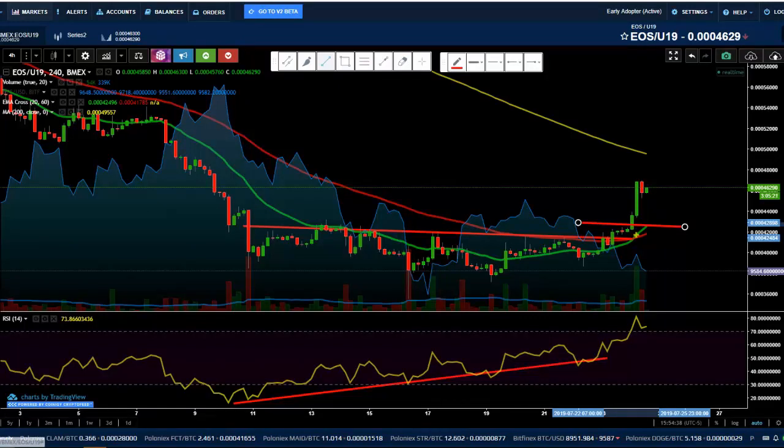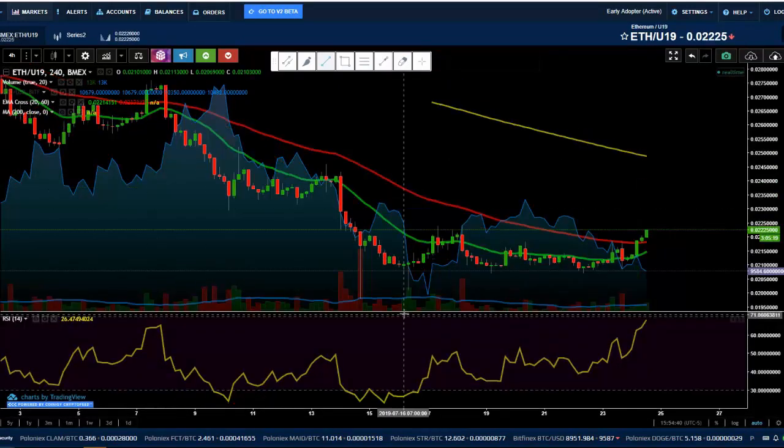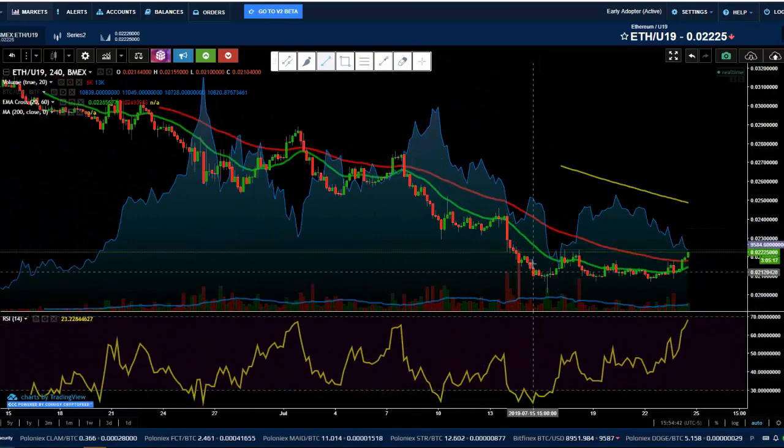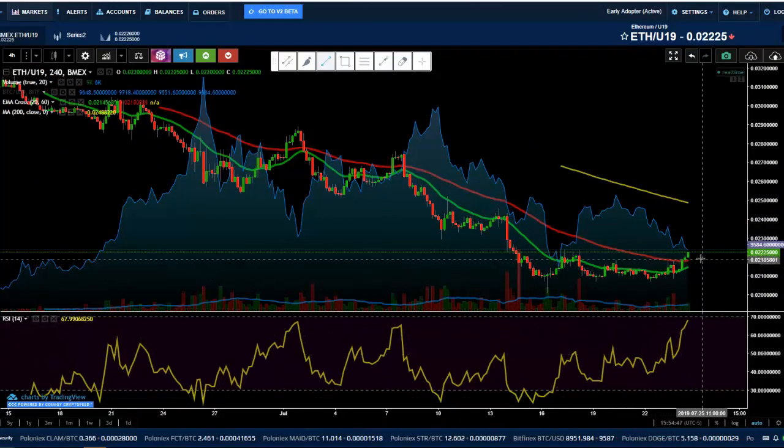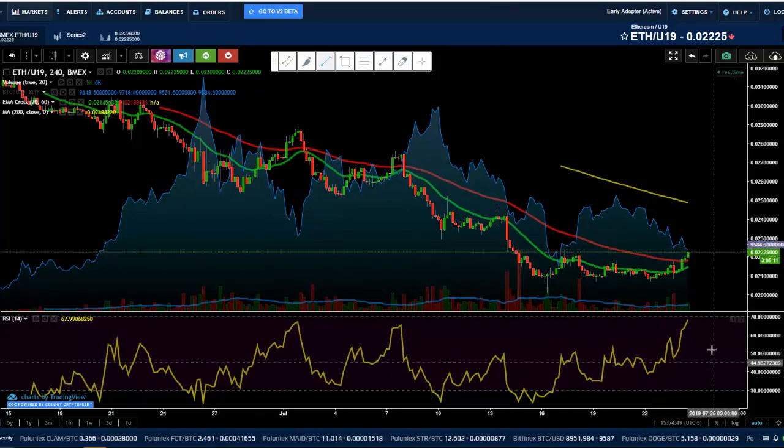Let's go on to the next market now. Ethereum. Oh, this is beautiful. Look at the 1, 2, 3 bottom. We can see the RSI is going strong and it's breaking out right now as we're speaking, so we can see what's happening with it.